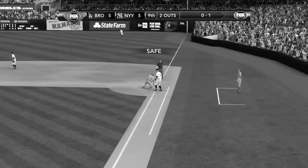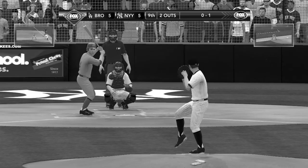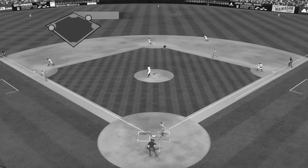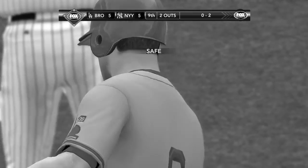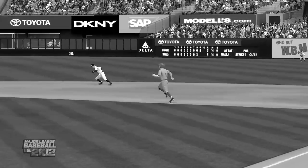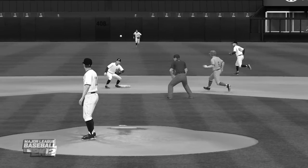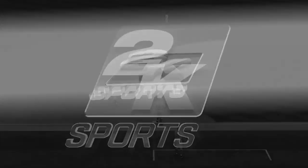Keeping an eye on him at first. Oh, he takes off for second. And he is safe at second. The throw too late right there. He's able to steal second base sliding into the bag. That's something he's going to try again if he can get that kind of a jump. You know, during the replay, he didn't have that much of a leadoff either.